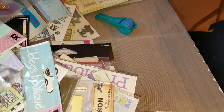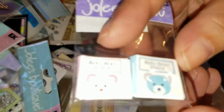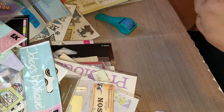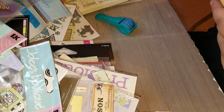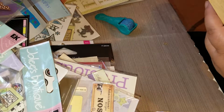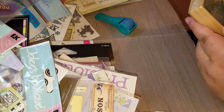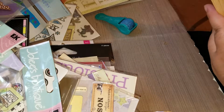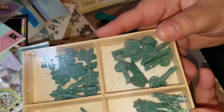It is so cute. They're like little books. They're for baby. They have them for a baby boy and a baby girl. And I guess that's about it, about stickers. And now this is, what's this? Christmas. I think the wood, and they have different stuff in here, like hearts, but they are clothespins. Yeah, wood clips. So they're different.